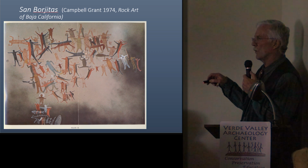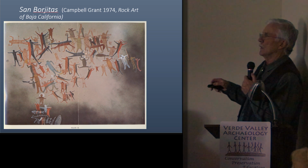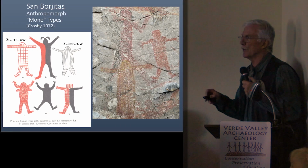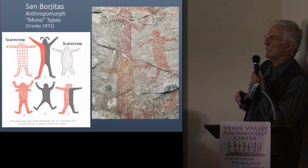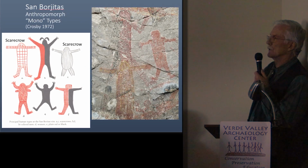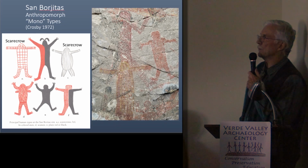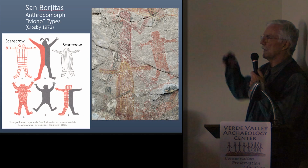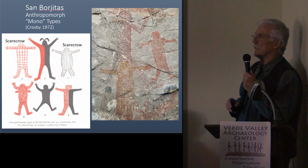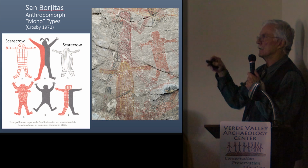Two, three in a row and then a big one. But we'll talk about fish a little bit more later on. So they identify the monotypes. And one of the things that they say is that they think the earliest ones are what they call scarecrows. And there are two scarecrows identified in drawings by Crosby, and they have lines on them as the infill of the body. Keep in mind all these start as outlines and then they infill it.